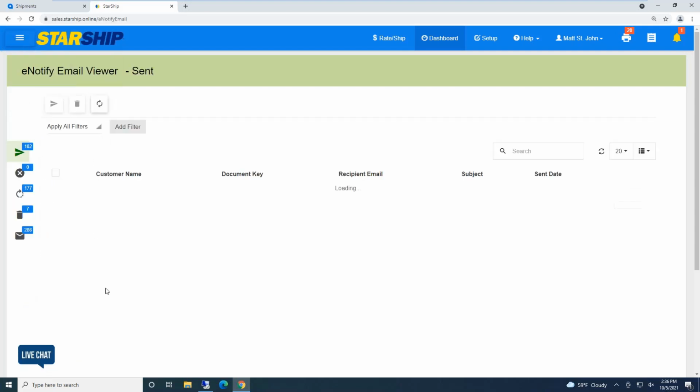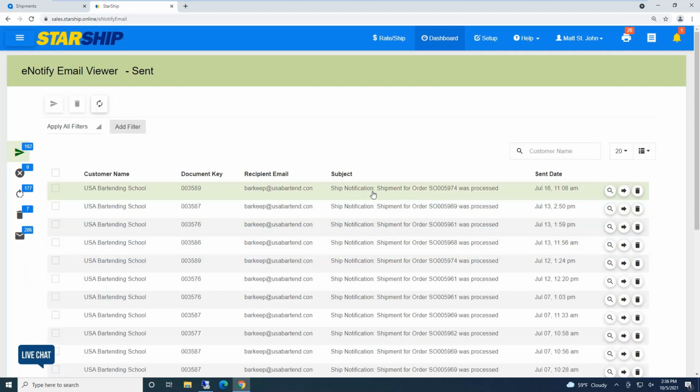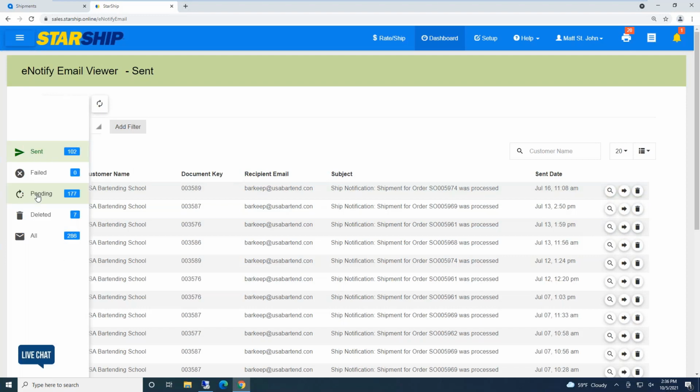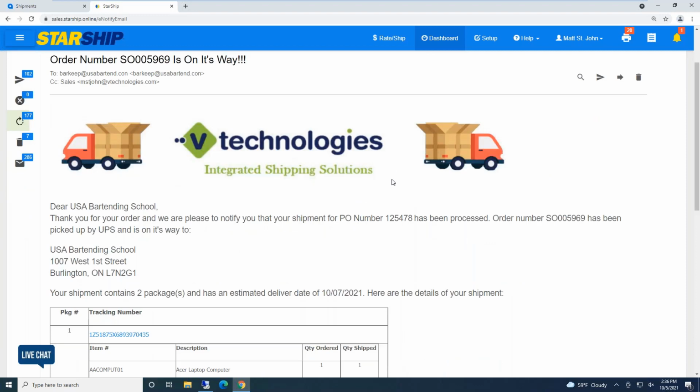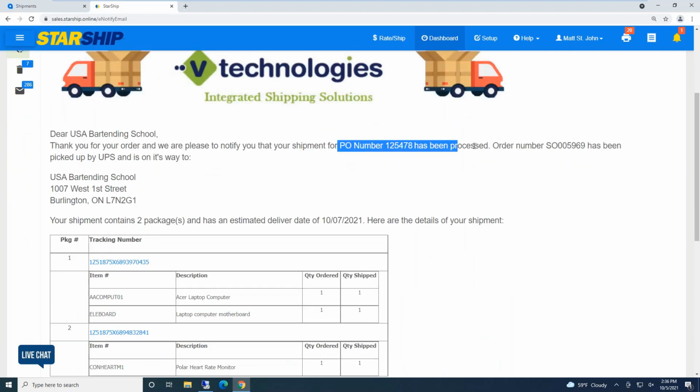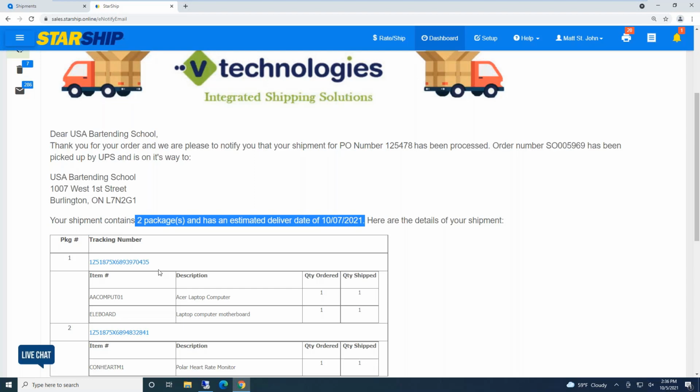And then this is that e-notify program that I was speaking of earlier. So here I'll just, let me go to my pending. And I just have this certain template. Again, it has my company information. We can bring in Acumatica fields like PO, sales order, maybe let them know it's coming UPS, how many packages, and the ETA that's coming from the carrier.